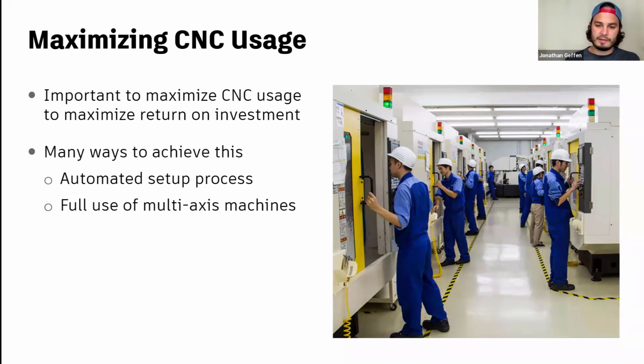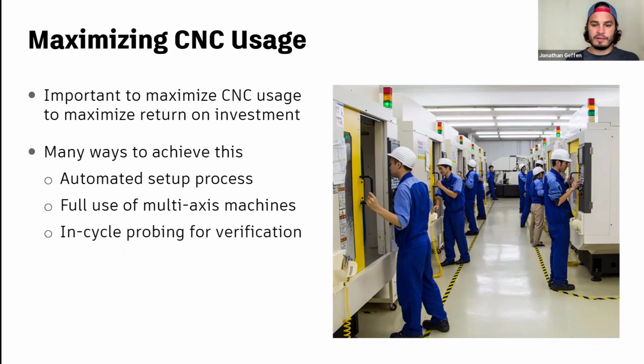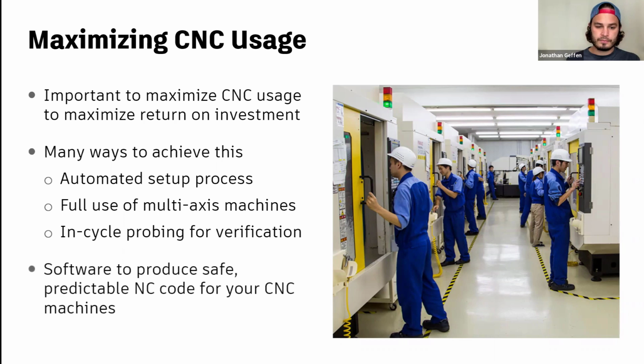I know many customers shy away from multi-axis operations if they're not used to it, because it's really difficult to program in many cases, but there are tools to help with this. In-cycle probing can also be used for verification and not just for setup processes, to transform your CNC machine into sort of a CMM. Software can really produce safe and predictable NC code for your CNC machines, because it is an automated piece and it understands how the machine is set up and how it should work.